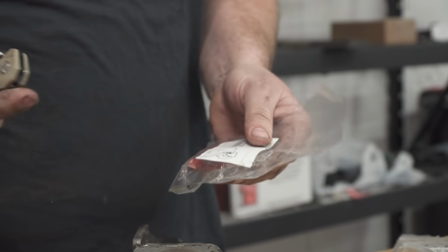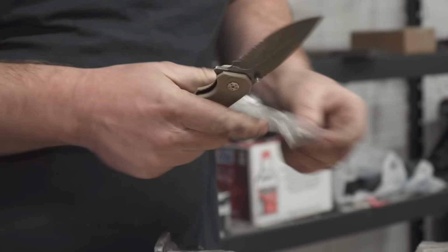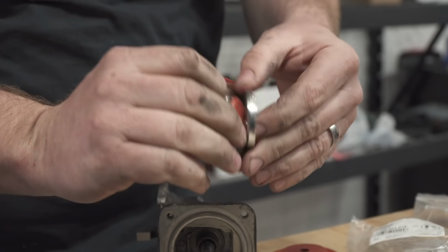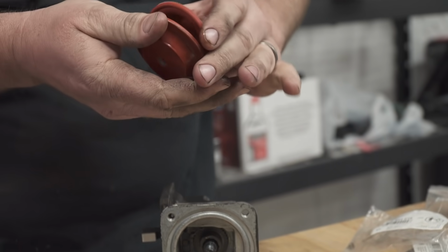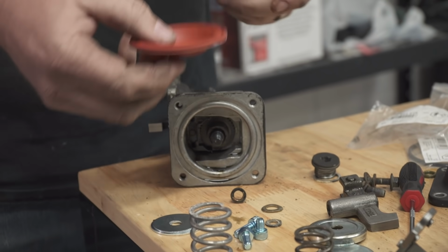Let's get this new diaphragm. The old one on this truck looks okay, but I wanted to show you a new one. These will kind of tear, but a new one's the same size from Bosch. Just not all beat up from boost and oil from other years.